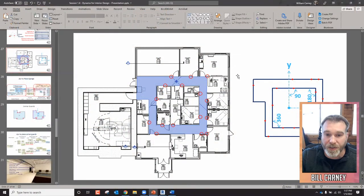Ellie asks, will Dynamo for interiors be overkill for small projects such as a 1,000 square feet addition? Basically, about the scale of the project: in that case it was a hospital. Is that the kind of workflow you've used on smaller projects as well? Yeah, the sample file that I was presenting on was just a clinic.